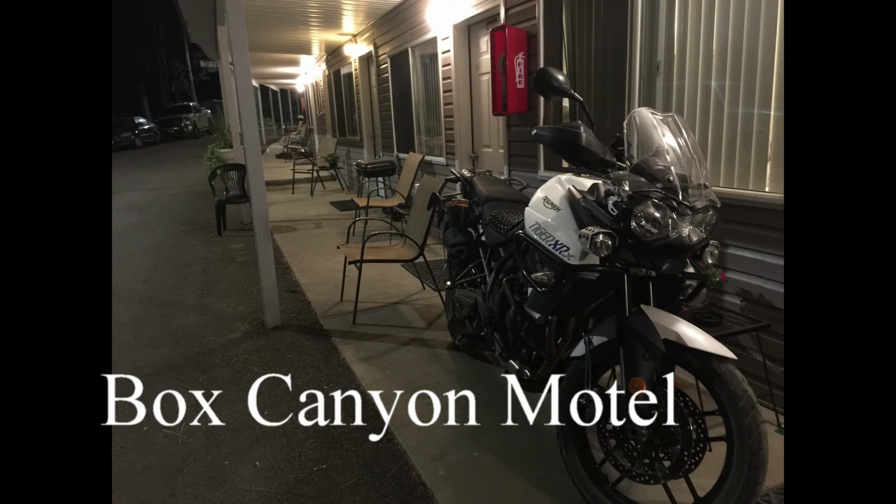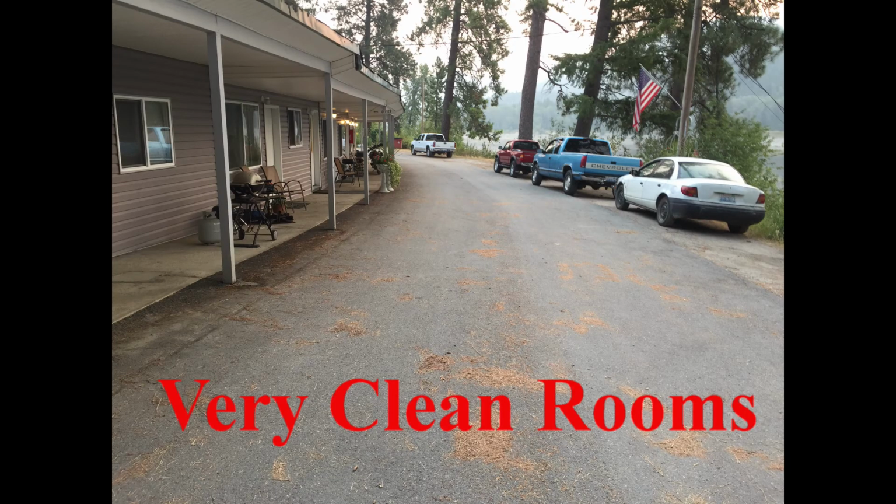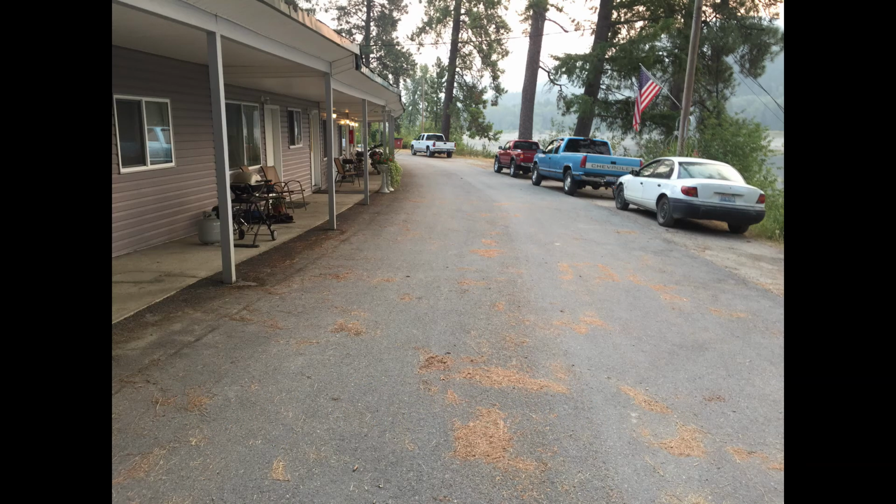Interesting note about the Box Canyon Motel. It only had 9 rooms, and the people staying there were workers from the mine or the dam on temporary assignment. They went to bed early and they got up early, and the place was really quiet.